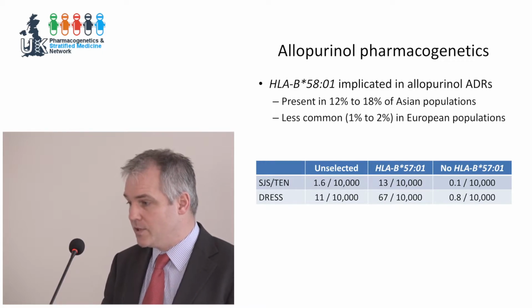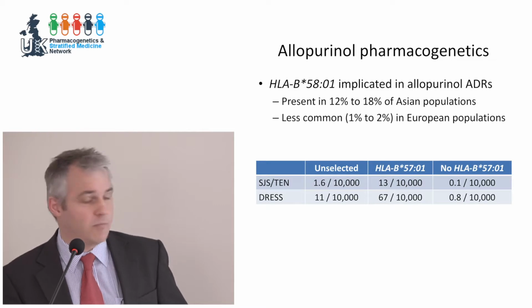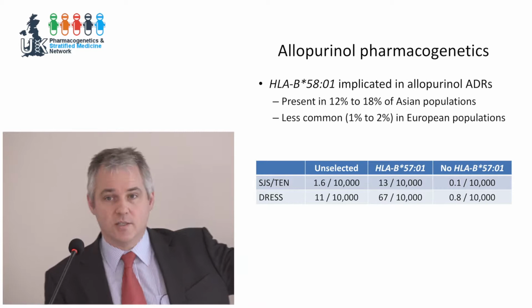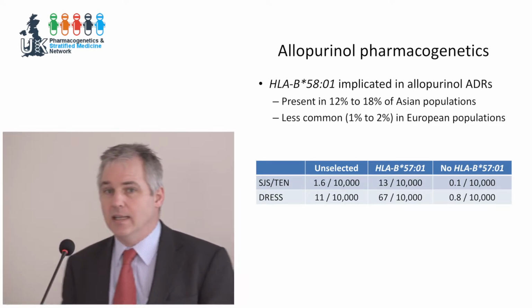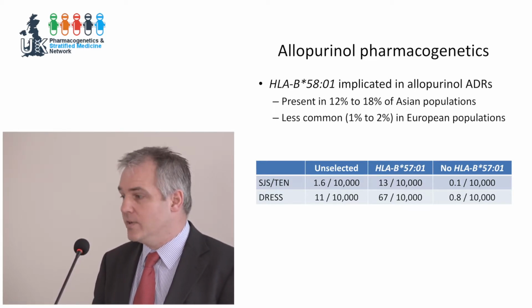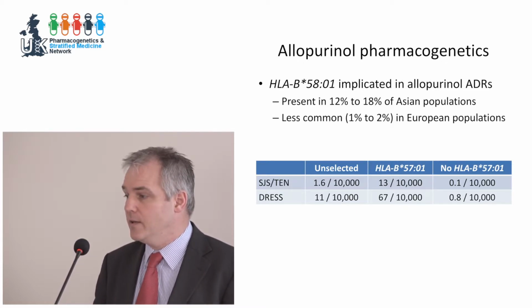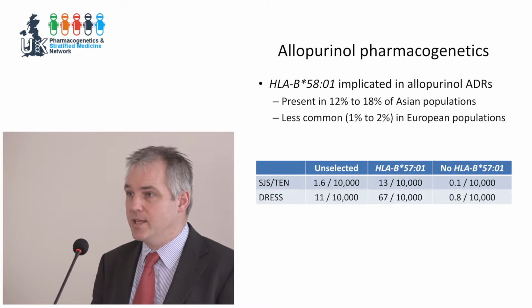And the results of the analysis indicated that for the unselected population, whereby nobody's been tested, the incidence of SJS-TEN is about 1.6 in 10,000, and DRESS is about 11 in 10,000. But then in the presence of HLA-B5801, it's increased to 13 per 10,000, and in the absence is 0.1. So the identification through pharmacogenetic testing can separate out those at high risk and those at lower risk.